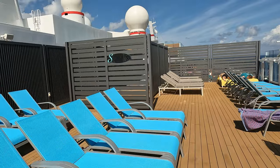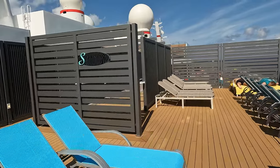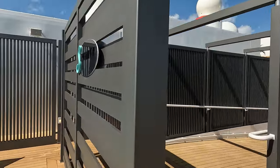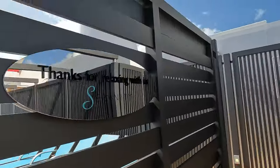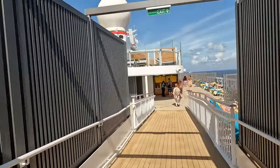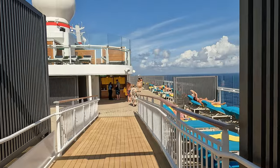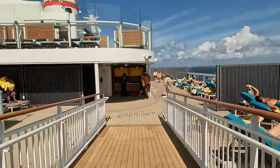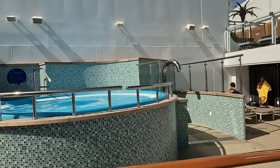Let's go check out Serenity. And what is the actual age limit on this ship for Serenity? 16, 18, or 21? That's what I just said. Ooh, hot tub.